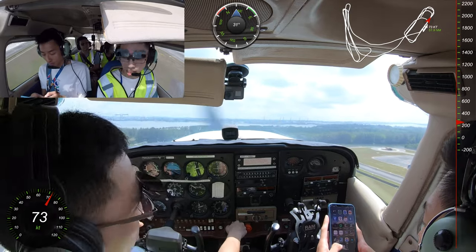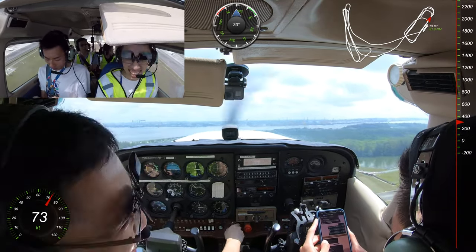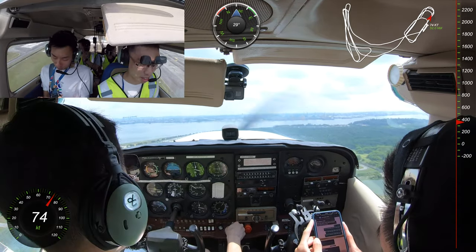Okay, so now I will only go to 500 feet. This is the lowest you will ever fly in Singapore. 500 feet. Okay. So you see everything is very low.